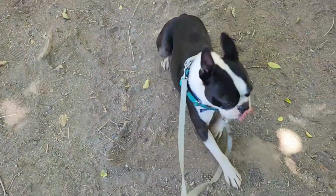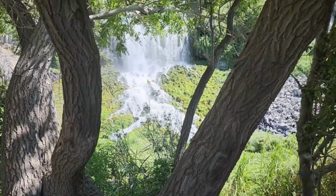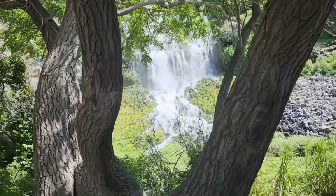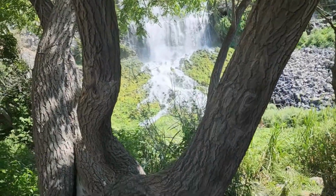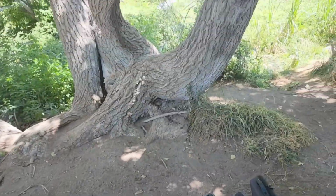Tommy says it's nice and cool right here, right by the waterfall. It is so nice and cool of air. That nice mist is just hitting us. It's so nice and cool on this 95-degree day.